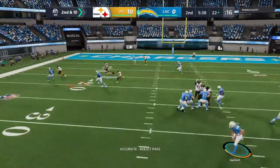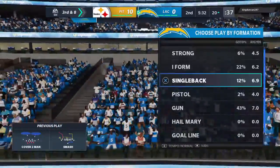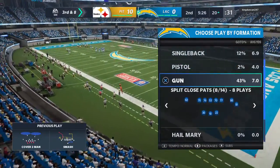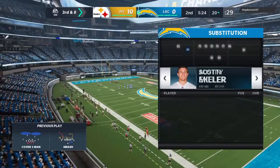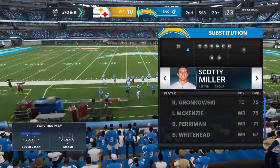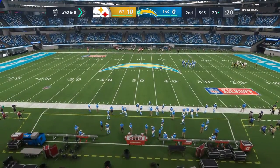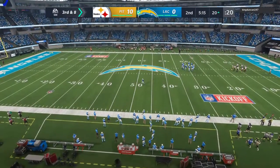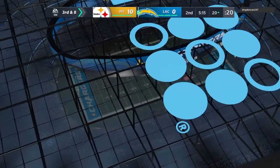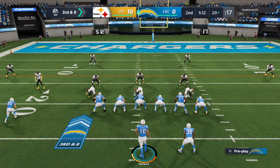Justin Herbert looking to throw on 2nd down. He gets it into the hands of Gronkowski, complete. They do get a couple, but they'll be left staring at a 3rd and 8 coming up. Well, they're unable to convert that into much, but it's never a bad idea to try to get the ball into a tight end of his caliber's hands and see what kind of disruption he can cause. And they're left looking at 3rd and 8 after the second down pass play only went for 2.